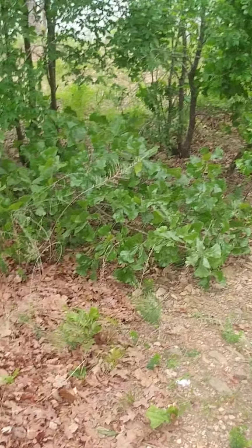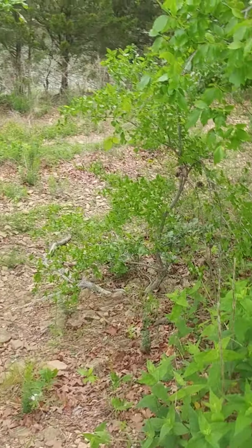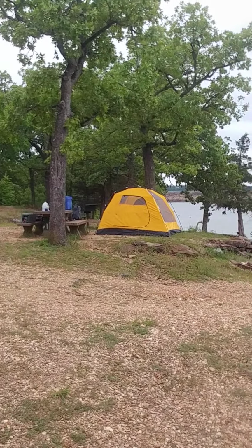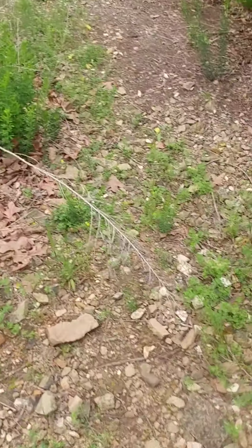Okay, hello guys. So, I'm gonna be hiking at Tenkiller State Park on a really pretty trail. It doesn't have a name, it's just a trail at Tenkiller State Park. So, we're camping at Tenkiller State Park right now. I'm gonna be hiking down this trail. It's a really pretty trail. I already hiked down it once. So I'm going to be making a video about it.